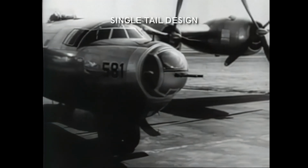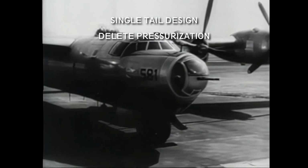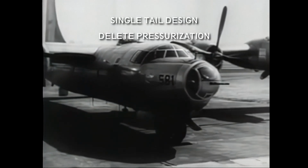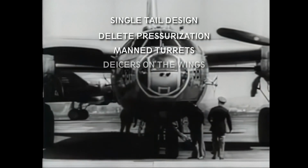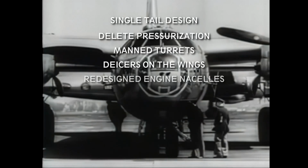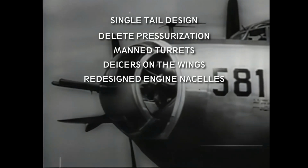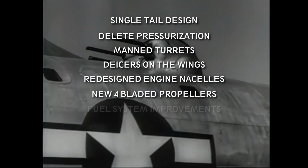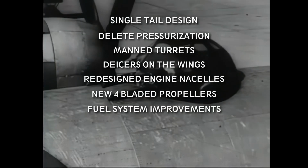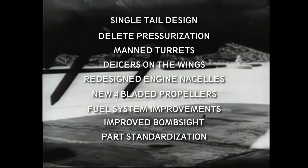A single vertical tail to improve stability, delete pressurization as it was too problematic and not needed, change the remote control turrets to manned ones, installation of wing de-icers, new engine nacelle designs because of the constant overheating and oil buildup, same as on the B-29, the use of new four-bladed propellers, improving the fuel system, improved bomb sight, standardization of parts for easier maintenance, and many more.